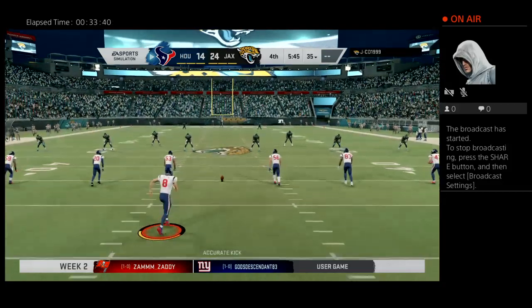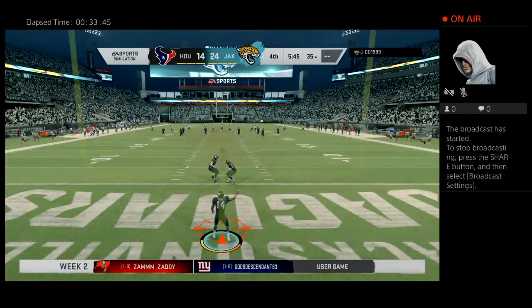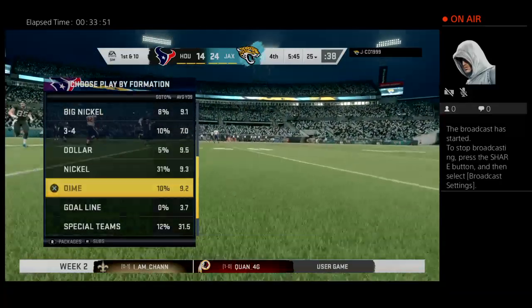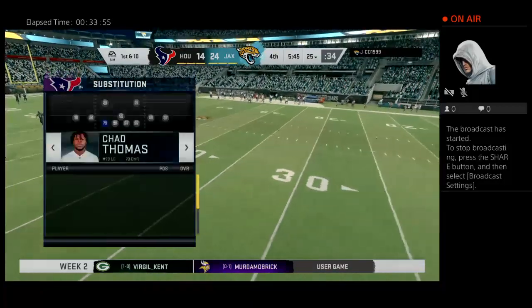So they'll get another shot on offense following that pick 6. And now the kick is away. And no return on this one as the fair catch is signaled for and taken. The Jaguars take over 1st and 10 at their own 25-yard line.